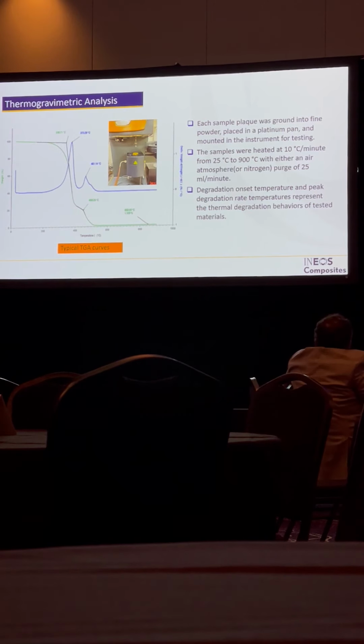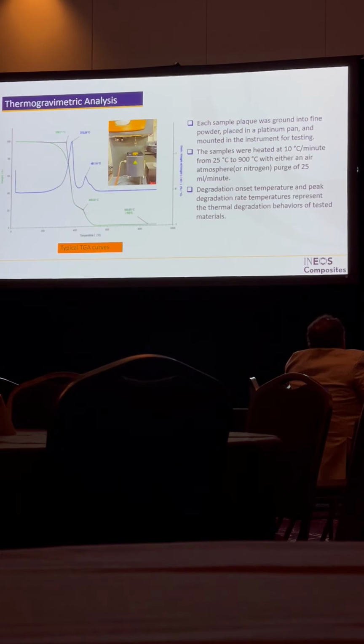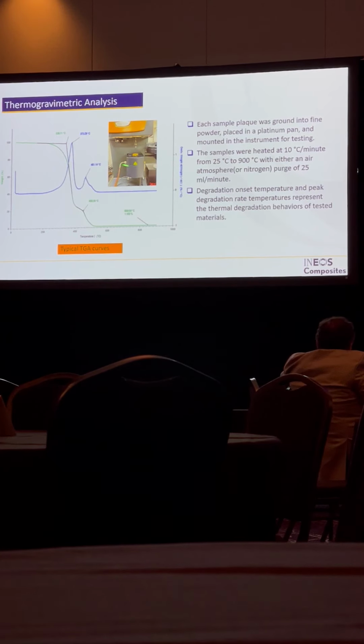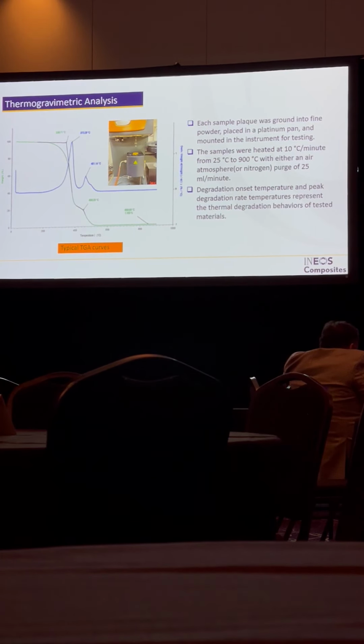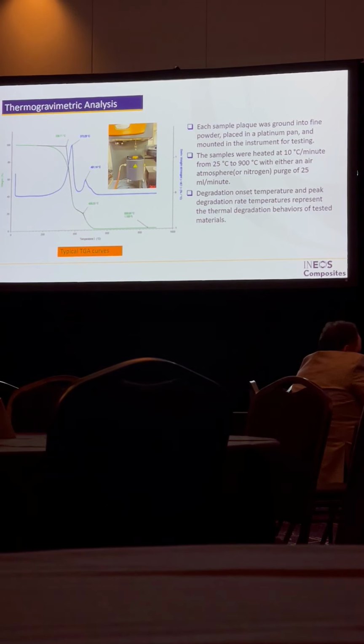For the people who are not familiar with thermogravimetric analysis method, this is a brief description. If you see a really small aluminum pan here, a small amount of sample is put in that pan, and then during the test is lowered into the heated chamber with controlled atmosphere. It can be nitrogen or just air purge. And there's a fine balance up here to record the temperature and record the weight of the sample in the aluminum pan.